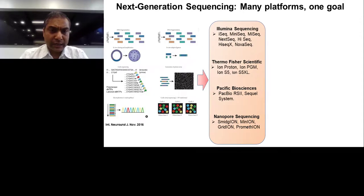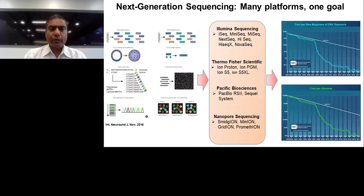Some of these technologies I have highlighted here, including Illumina sequencing, Thermo Fisher Scientific, Pacific Biosciences, and Nanopore sequencing being the leaders in the market. Although the platforms and principles of these sequencing technologies are different, they overall serve one single goal: to obtain the maximum possible information at minimum possible cost. And not surprisingly, next generation sequencing technology has emerged and evolved so fast that we have been able to bring down the cost of genome sequencing or transcriptome sequencing in a very drastic manner.